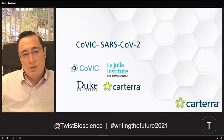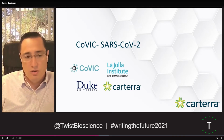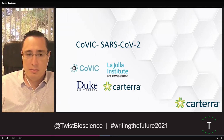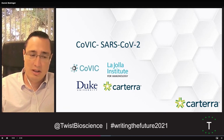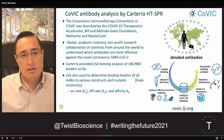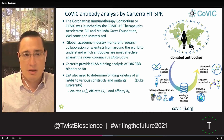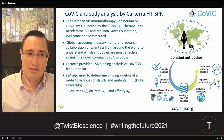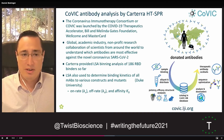Great. So we'll go into another example now of the CoVIC consortium looking at SARS-CoV-2. This is a large project with multiple players, and specifically I'm going to show data from LJI, La Jolla Institute for Immunology, Duke University, and data I generated at Carterra. So the CoVIC consortium is the Coronavirus Immunotherapy Consortium, and this was launched by the COVID-19 Therapeutics Accelerator, the Bill and Melinda Gates Foundation, Wellcome, and MasterCard. And it's a global academic, industry, nonprofit research collaboration from scientists around the world.